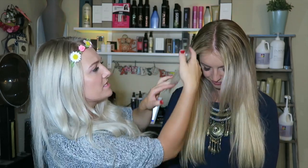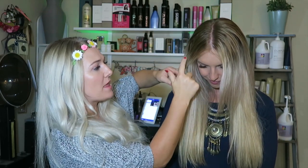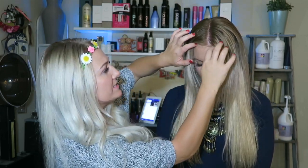Okay, so what I want you guys to focus on is we framed her face with all that blonde around her face, so it really pops out her features. And the best thing about this is that it will be literally so low maintenance on her hair. She really will not have to do much with her hair, with the color at least.